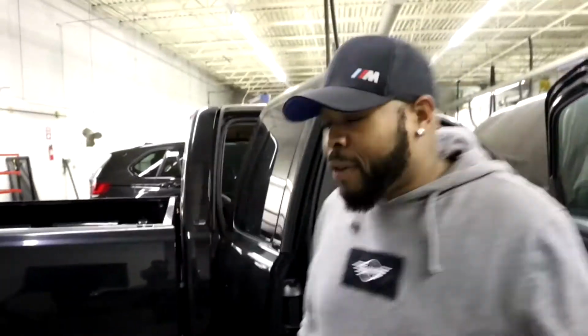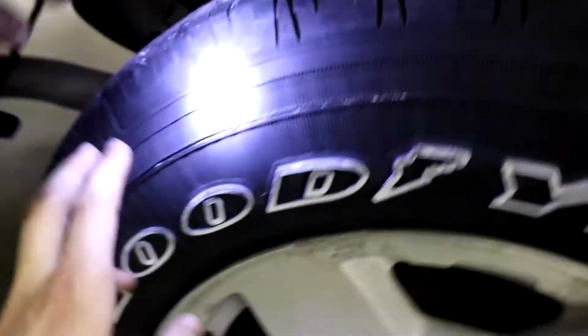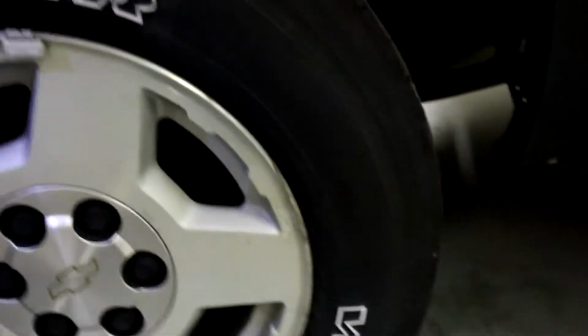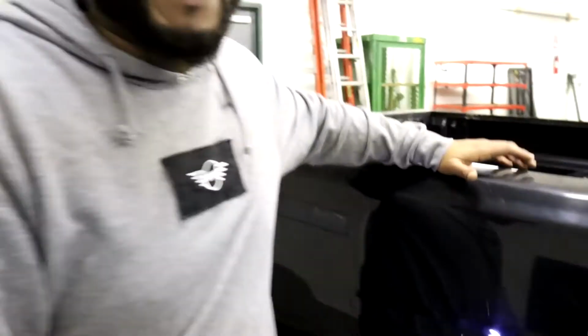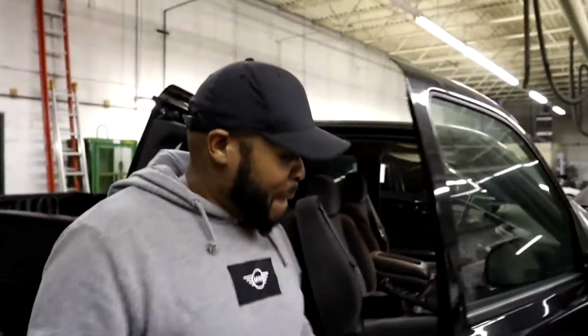So let's show the tires. Tires are poop on it. This one actually has a nail on it. There's a cracked sidewall here, and that's not even the worst part of it. I was airing it up today, and it was sketch. Dude, I thought it was gonna explode. You were like, oh, that's enough. That's enough. I'm like, oh, thank God.